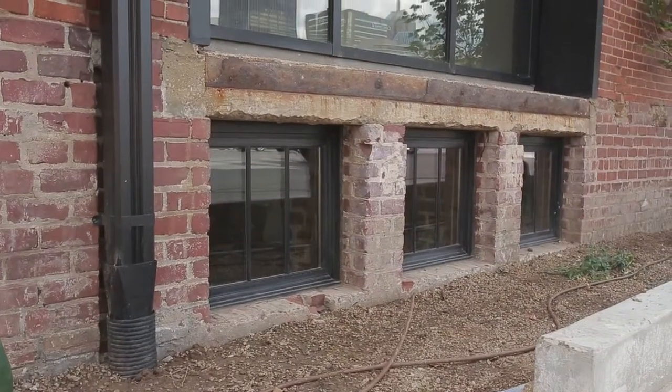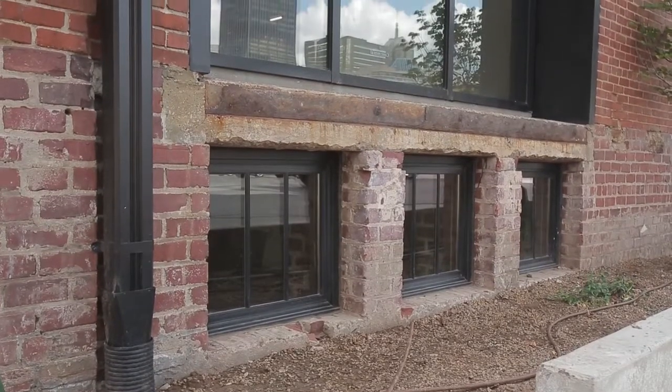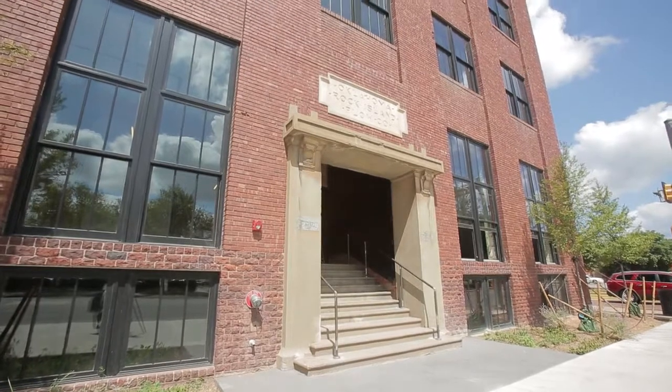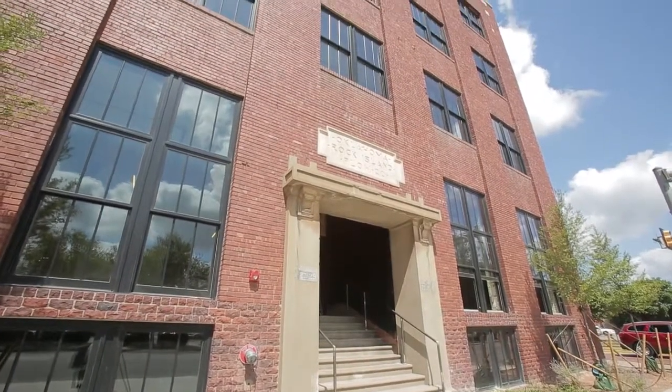The big 18-inch deep, 18-foot long double beams, the huge posts that those sit on, that's kind of all we had to start with. It was a big shell in pristine condition. And then from there, we basically got to build a brand new building inside it.